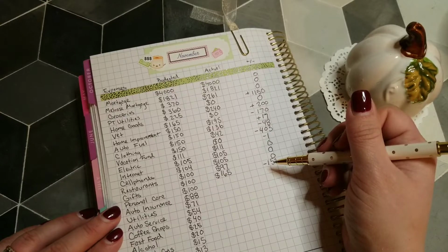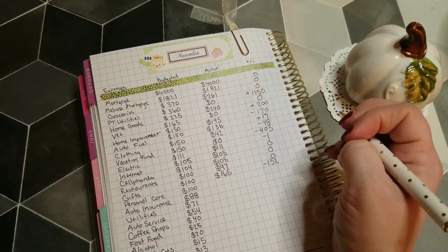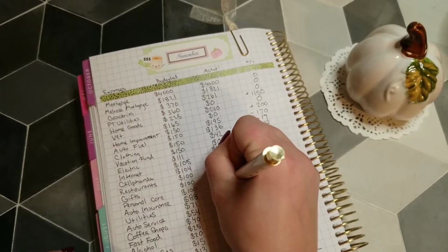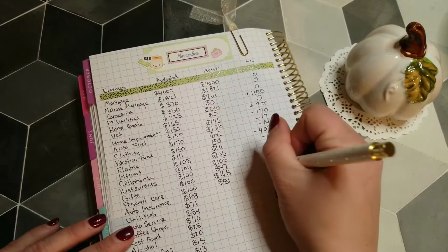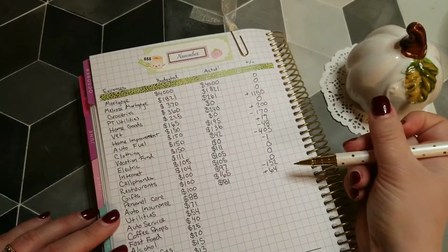So next we have is our personal care. And I spent $81 on personal care. That might have been my nails when I had them done. And we're still over $64 in personal care.